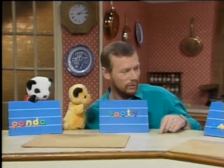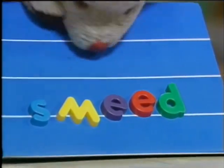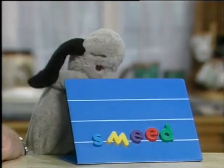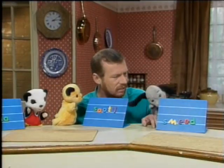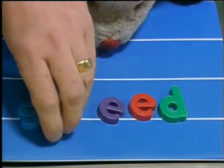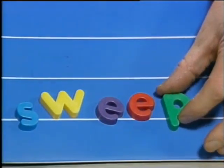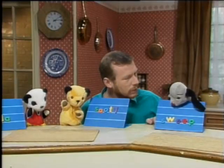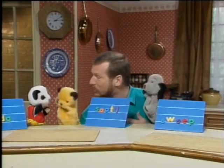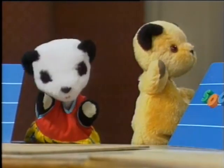I wonder how Sweep's got on. Oh, look at this. Sweep, I'm sorry to say that that's wrong. Why? Because it doesn't say Sweep, it says Smeed. Just a minute, move out of the way. Look, this is upside down, it wants turning the other way up. And so does this letter here. Now what does it say, Sweep? Sweep! He's got it right. He can read, Soo. Sweep's just beginning, but he's not as good at reading as you are, Matthew.